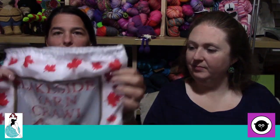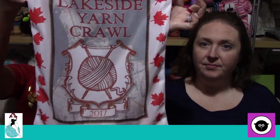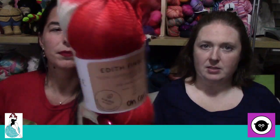So I won one of their yarn bags for the Lakeside Yarn Crawl, which I have one already. And I won yarn by Palindrome. Oh, is that an L? Yeah. Palindrome. Look at that. And it's red and white because it was the 150th. It's called Oh Canada. A lot of the stores did red and white themes because it was the 150th birthday of Canada this year. This was exclusively done for True North Yarn Shop, and it's called Edith Fingering. It's 100% untreated blue-faced Leicester.